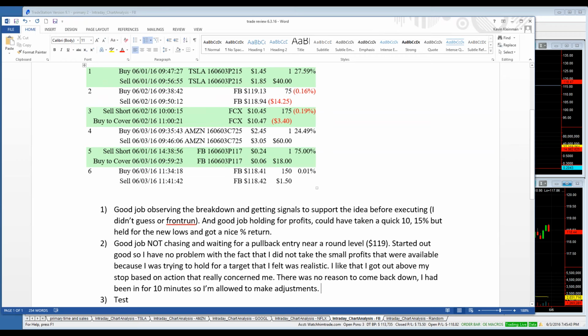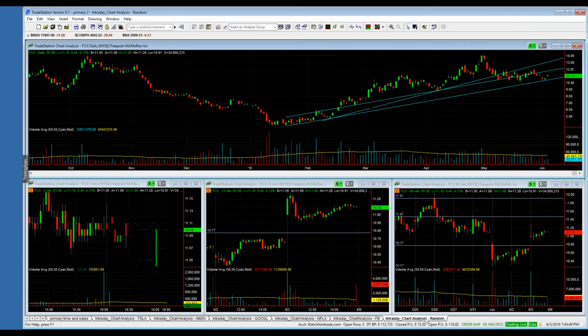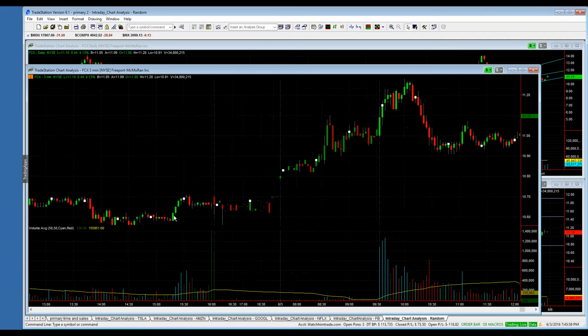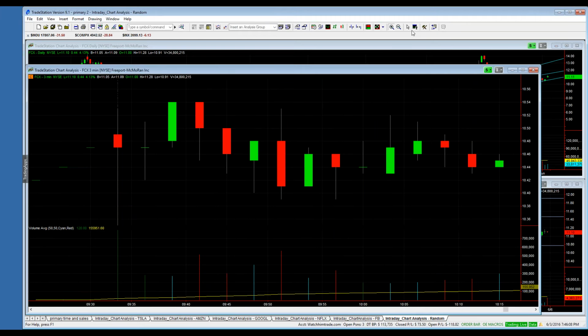Next trade was short FCX at 10:45. I remember this trade, and when I made it I felt like I was kind of forcing the issue a little bit, but let's have a look and see how it looks now. Yeah, this is not a setup that I really feel was a great setup for me.